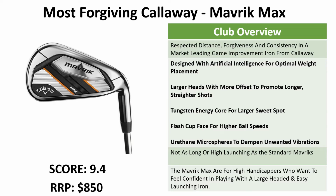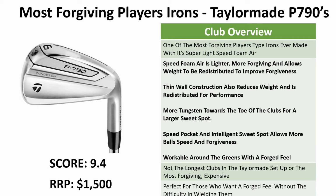They're not as long or high launching as the standard Mavericks, but they are slightly more forgiving. And these are for high handicappers who want to feel confident in playing with a large headed and easy launching iron, but they are slightly more workable and have higher spin rates than a lot of the super game improvement irons that we've covered on our list today. So excellently rated irons, and these ones come in at a regular retail price of $850.